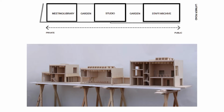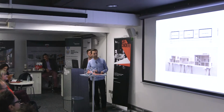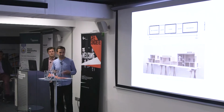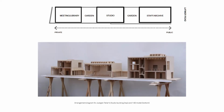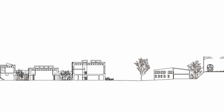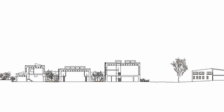If someone has been to the library at Juergen's studio, it's because they know him quite well. So it's a series of building, courtyard, and another building with a tiny courtyard. All of the buildings sort of share a DNA, share a tectonic, but then they adjust to the site quite dramatically to different conditions. This is another section explaining that situation: train line, industrial warehouses. This is the building, stepping down towards the Victorian houses, conservation area.